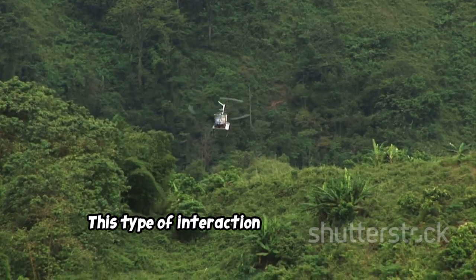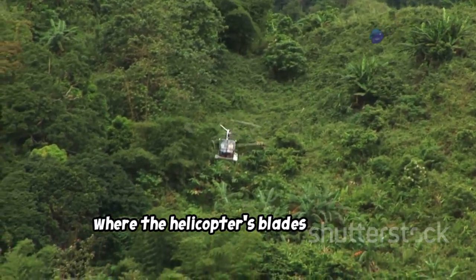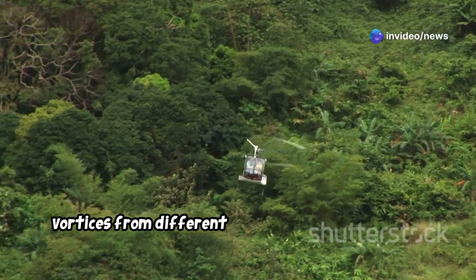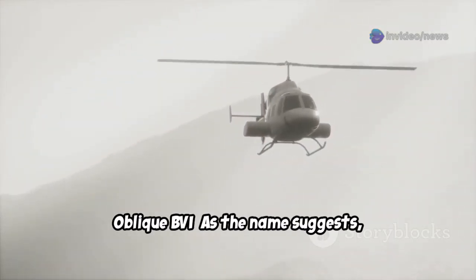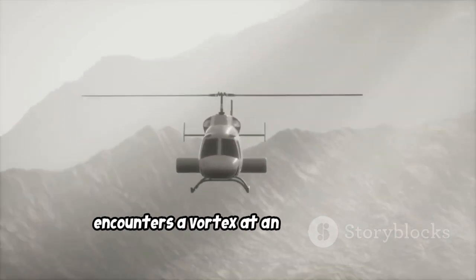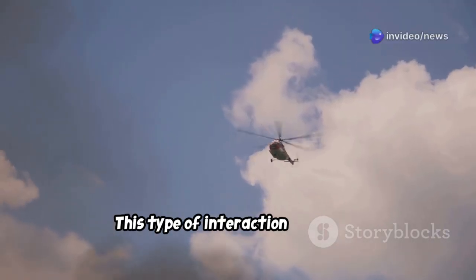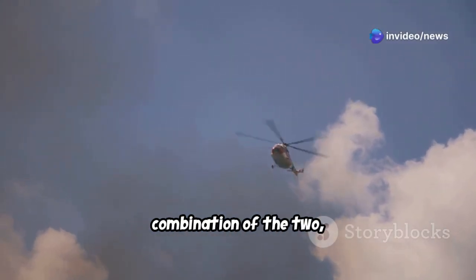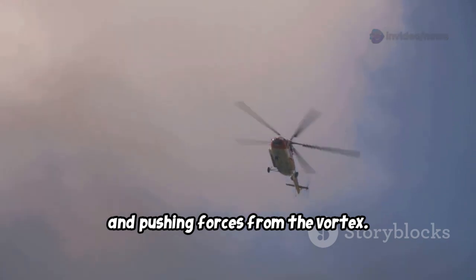This type of interaction is common during maneuvers like descent or turning, where the helicopter's blades encounter vortices from different parts of the rotor system. Oblique BVI. As the name suggests, oblique BVI occurs when a blade encounters a vortex at an oblique angle, neither parallel nor perpendicular. This type of interaction is often a combination of the two, with the blade experiencing both lifting and pushing forces from the vortex.